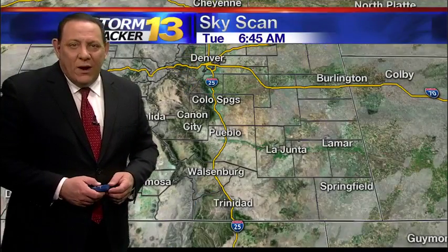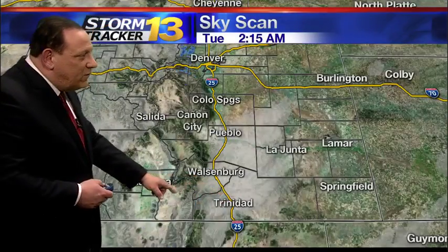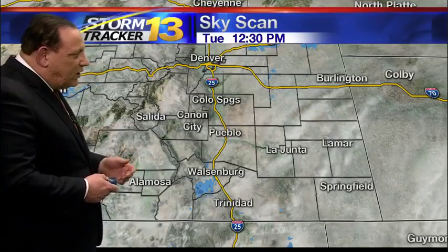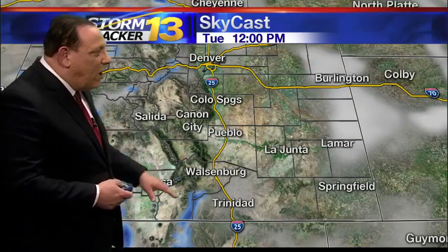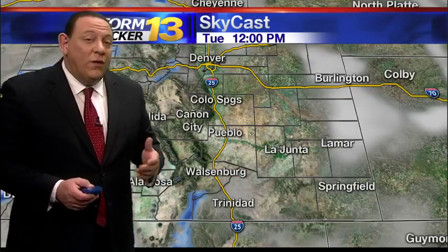Skyscan satellite and radar. Notice that there has been one little batch of snow that's been developing just off to the west of I-25, southwest of Walsenburg along 160 as you head over towards the La Veta Pass. And this is something that we'll be tracking for you as it begins to cross, or at least tries to cross the interstate over the next little bit. The question is, will the snow hit the ground?